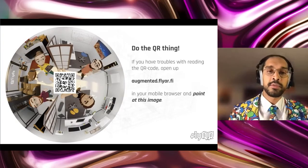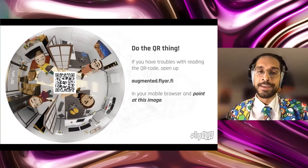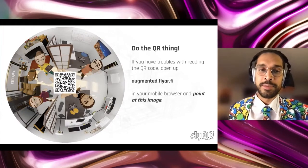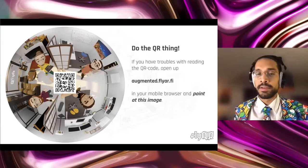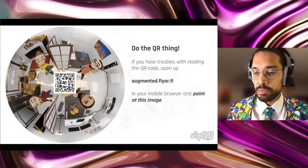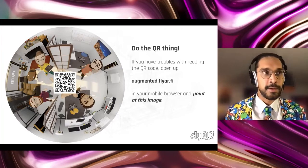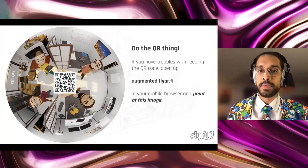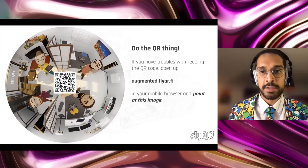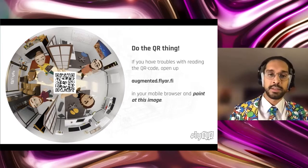And now, hey, a demo for you to try. I'm hoping that some of you are in close proximity to wherever these slides are being shown. So maybe you can give this a scan with your device. iPhone, scan the QR code right away with the camera. Androids should do it too, and if your basic Android camera doesn't read it, you might have a Google Lens or a QR reader. But if you just hate QR codes, you can type augmented.flyar.fi in your mobile browser and see what happens.